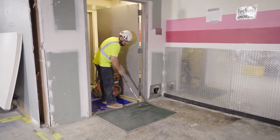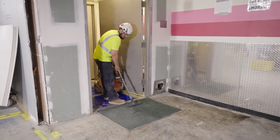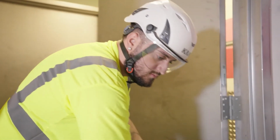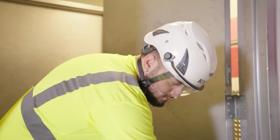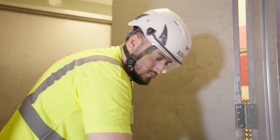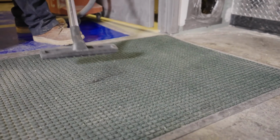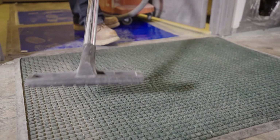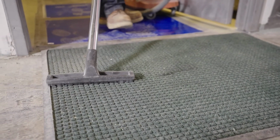Work areas must be vacuumed using a vacuum with a high-efficiency particulate air filter daily and as the progress of the work dictates. The vacuum must have a replacement filter available at all times. Job sites should be left as clean and dust-free as possible at the end of the shift.